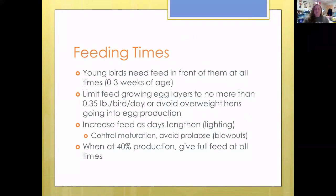Young birds always need feed in front of them, so that's ad libitum feeding. However, as your duck egg layers are growing, you can limit feed them. You don't want overweight birds by the time they are of egg laying size. About 0.35 of a pound per bird per day, and you can split that into a morning feeding and an afternoon feeding. Some people say that you can feed them all at once if you want, and you should have everything cleaned up within 15 minutes. So nothing gets left behind to feed the Tweety birds in your yard.